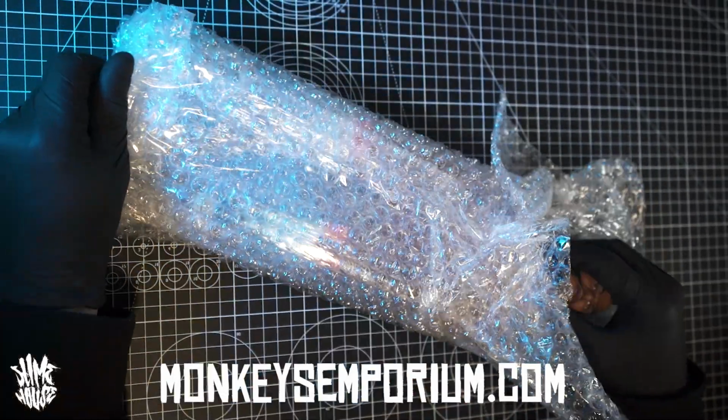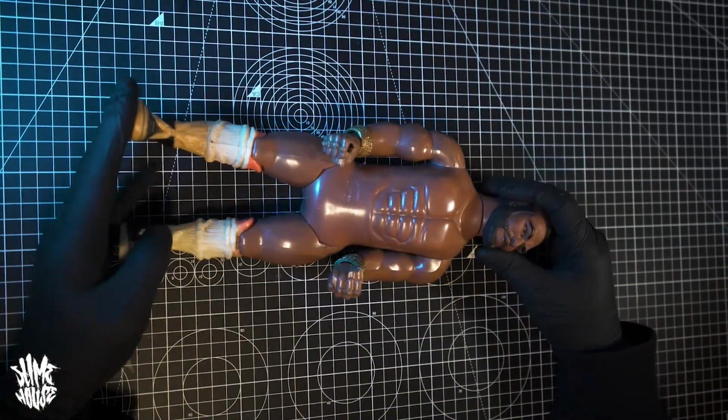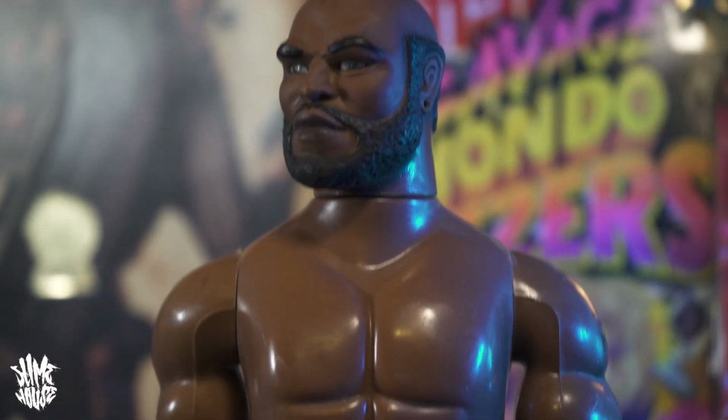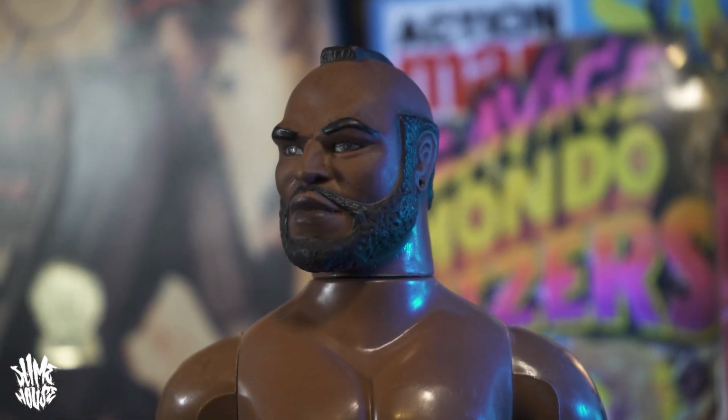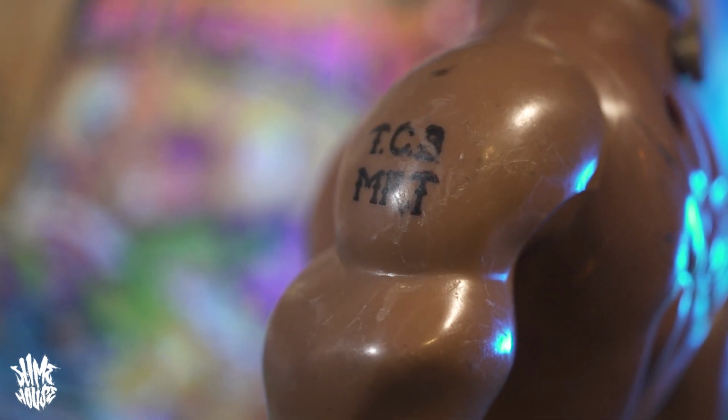So today is the day that we're going to crack this outfit open and finally get it on a figure. I've seen these outfits displayed before in photos and they always look awesome, so I'm looking forward to getting my own version to display on my shelf, in my toy room, in my collection here at Slimehouse HQ.